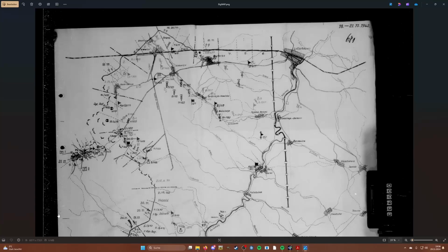This time we're looking at an actual battle, which I haven't done that much before. And it's a battle that I think has been largely forgotten by everybody, because it wasn't a big battle, it was more like a skirmish. In fact, this kind of fits into the previous video where I talked about trench warfare and a stalemate on the Eastern Front.